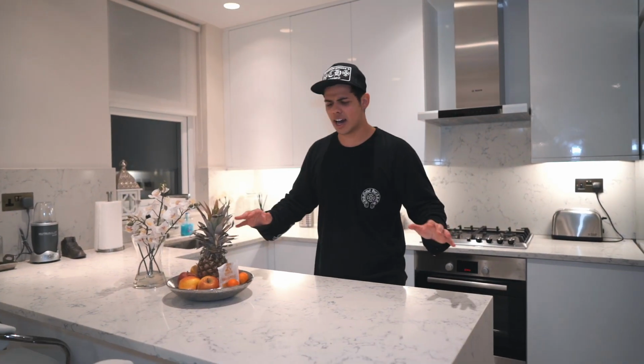The kitchen is really nice. Like, it's got that marble kind of feel to it. It's just really clean. We don't have a dining area or a dinner table or anything like that in here. We just got these cool white stools. They were really cheap. I think it was like 2 for £100 or something like that. And we eat on this countertop here.